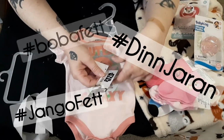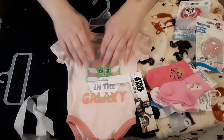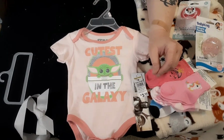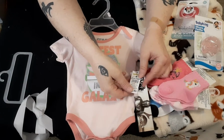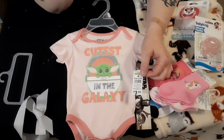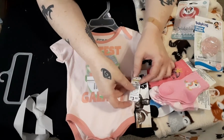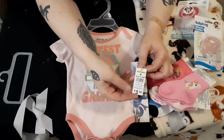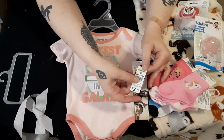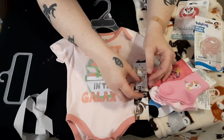There we go. Also, if you have not seen The Book of Boba Fett, I would jump on that. So good. Oh my gosh. Okay, don't even get me started. So, this was $3.50 plus tax. And did I say it was sized 3 to 6 months?